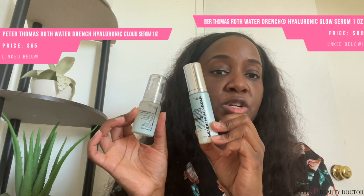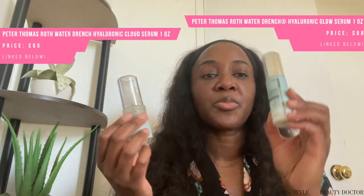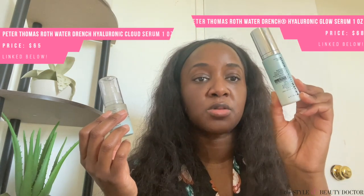These are both from Peter Thomas Roth. I'll link them below. This one I haven't had a chance to try much. I got both of them in PR. This one I haven't had a chance to try much, but I do like the texture and it does feel really nice on the skin. This one I've had more time with. If you have oily skin, you might be able to get away with using this as just your hydrator and then you just put your sunscreen. But I do think in a plane environment, you might want to put a moisturizer on top of it.